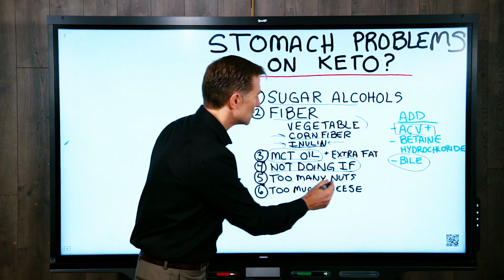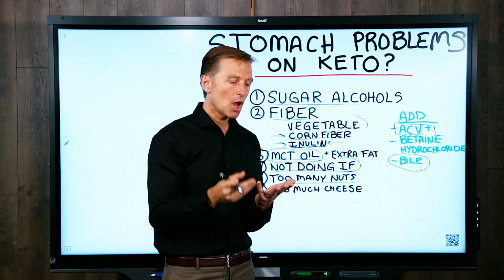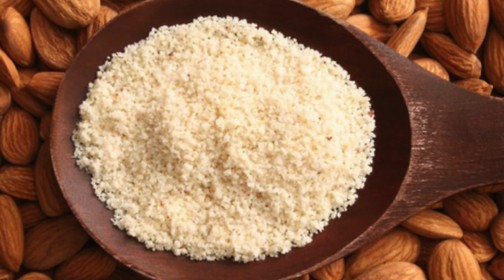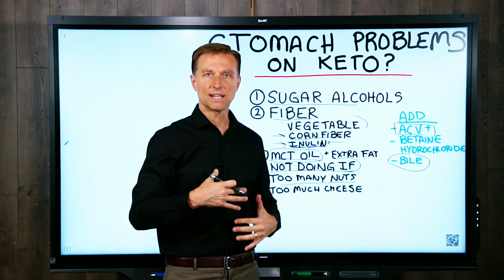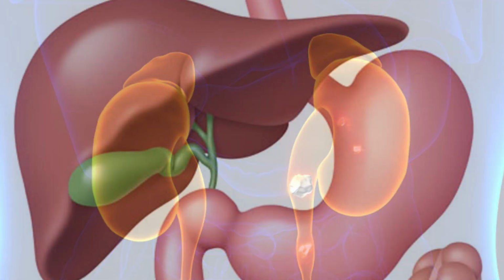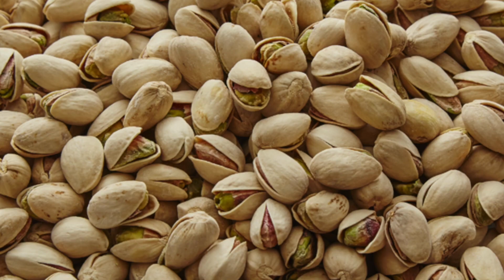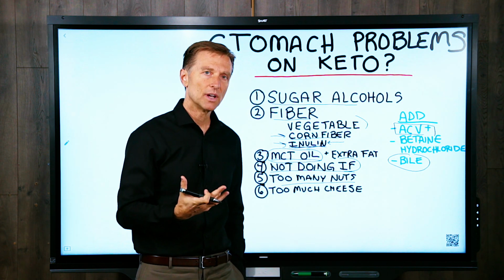Okay, number 5, too many nuts, or too much peanut butter or nut butters, or too much almond flour, okay? First of all, almonds in general have a lot of oxalates, which can irritate your digestive system, can create arthritis, and can even trigger kidney stones. It can irritate the gallbladder. So just go easy on the nuts, especially in the beginning. Pistachios have the lowest oxalates, so that would be a safe nut, but consume it in small amounts, especially if you're not used to digesting nuts.